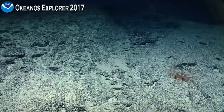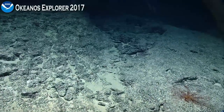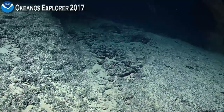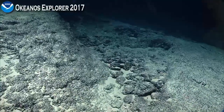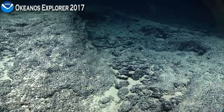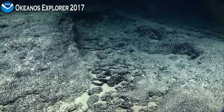Dalmatocrinus is the name for the big feather star. So we have approximately about 1 hour and 20 minutes left in this dive.